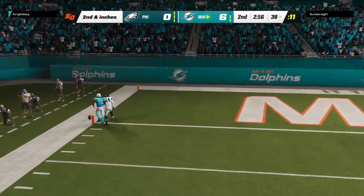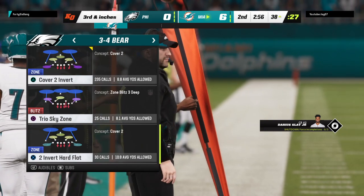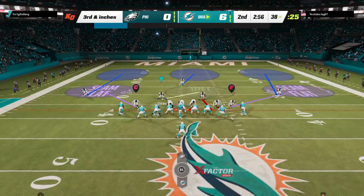On play action, here's Tua rolling to his left. And going deep for Hill. And that one almost intercepted. Could have been his 3rd pick of the game. Instead, it's going to bring up a 3rd down.